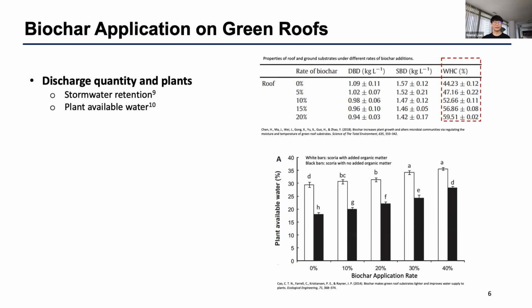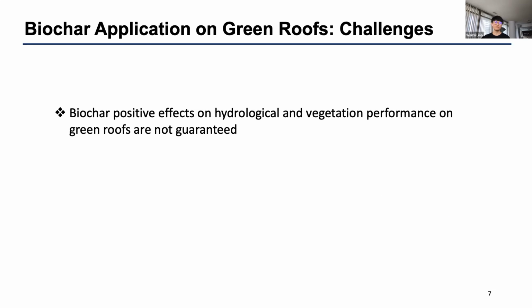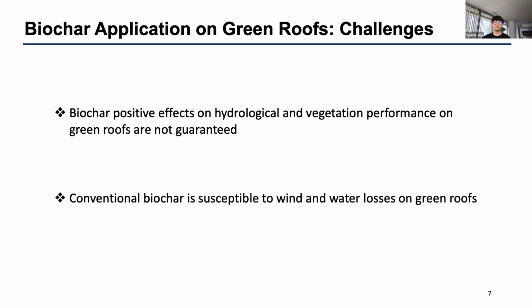Research has found that biochar can increase stormwater retention, and some of the water retained by biochar can be available for plant growth. In addition, biochar can improve the discharge quality by sorbing some metals, and it can also provide nutrients to plants directly and indirectly. Moreover, biochar application can potentially reduce the building load and slow down the substrate decomposition on green roofs. However, although biochar applications can have benefits, the positive effects on hydrological and vegetation performance on green roofs are not guaranteed, and conventional biochar is susceptible to wind and water losses on green roofs.